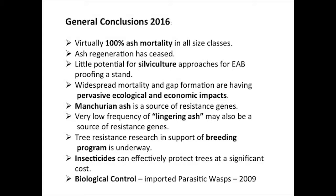Widespread mortality and gap formation are what's now happening. There are over 200 species of insects and spiders that find their homes on ash. What they're going to do, I don't know. And this is not even to mention the economic impacts.